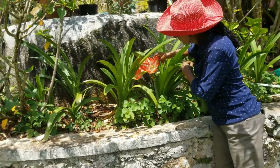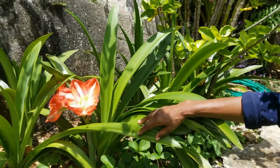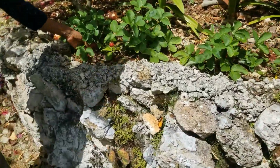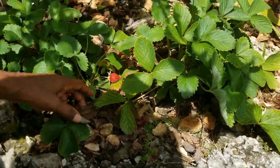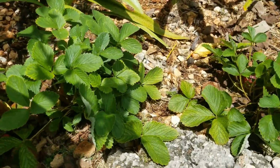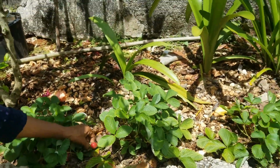We've had two plants that sent up flowers, and here is a strawberry and another. So again, given the small amount of strawberries we have planted, this is there. It really is like a gift to me when I come in the garden early. I get my strawberries.